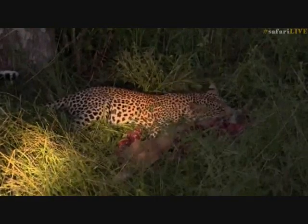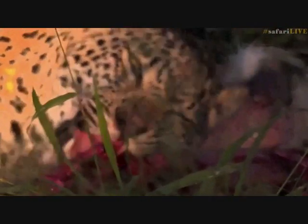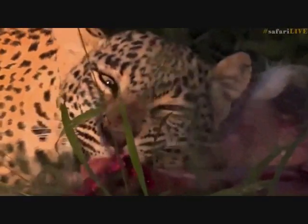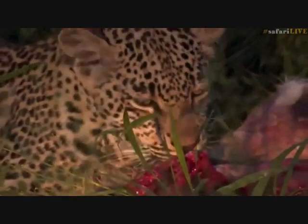But they've eaten a lot. They must have been hungry because they've gobbled up this impala. Well, I think that Hosana has done a very good job of eating most of the impala. There you go. You can see. Very cool. Yum, yum, yum. Is that delicious?